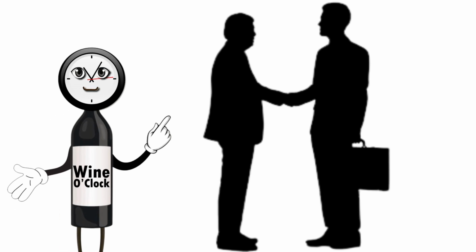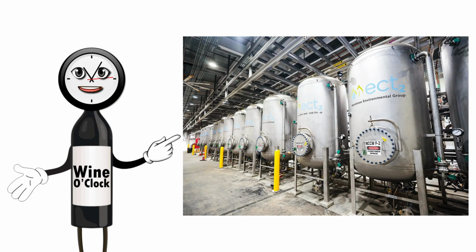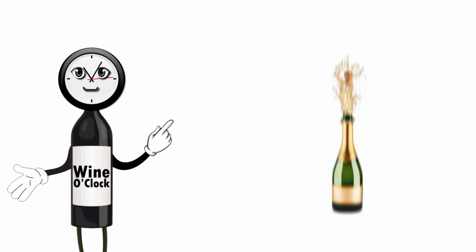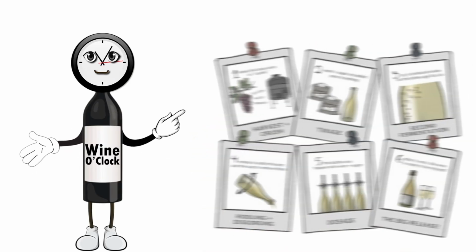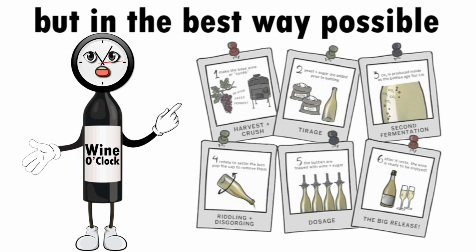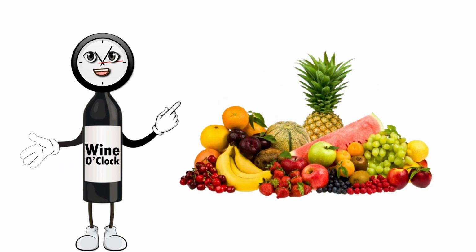Here's the deal. Prosecco is made using the Charmat method, which means the bubbles are created in large stainless steel tanks instead of individual bottles. Think of it as the fast food version of sparkling wine production, but in the best way possible. This method is quicker, more affordable, and keeps all those fresh, fruity flavors intact.